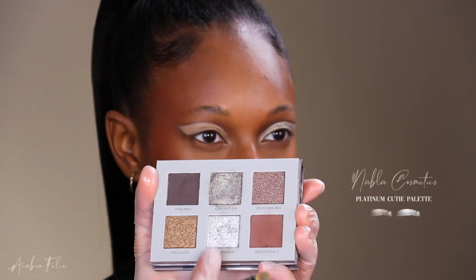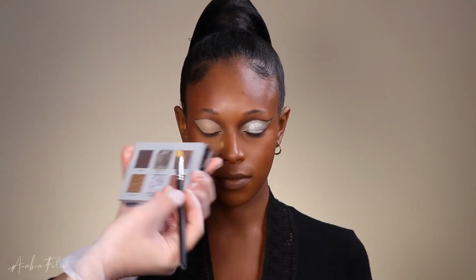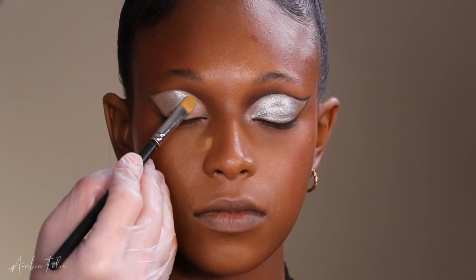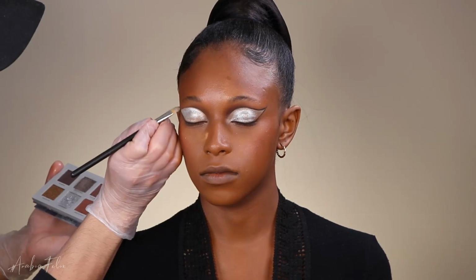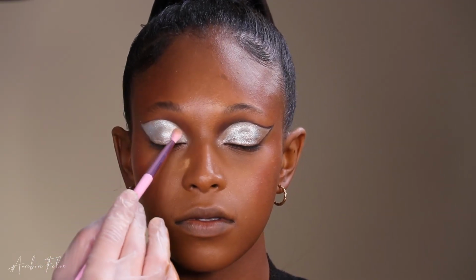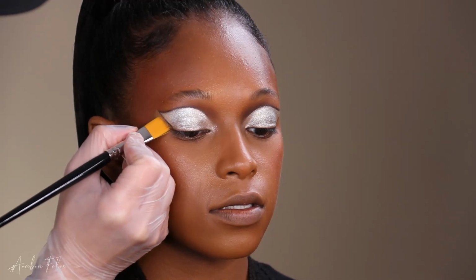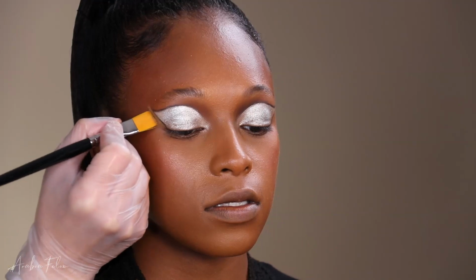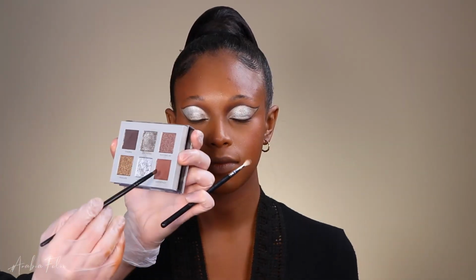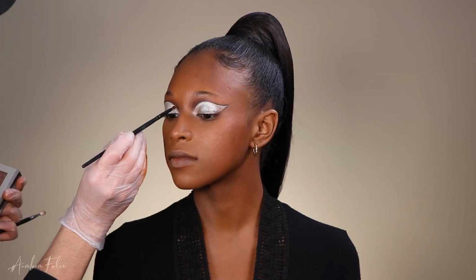Now I'm gonna go with a mixture of these two shades right here from the Nabla palette, and I'm gonna take this shade first. What I like about these shades is that they don't have a lot of fallout and they blend like a dream. Now I'm cleaning the lines from the sides. And now I'm gonna go in with these two shades right here, mixed together. I'm gonna start blending the beginning of the eyes.